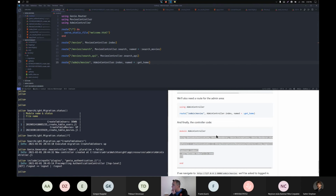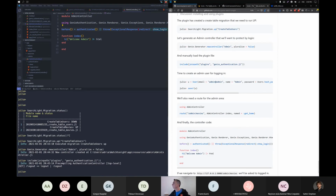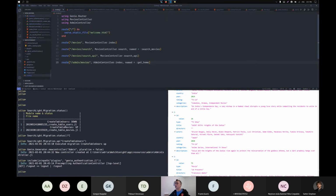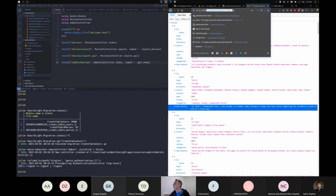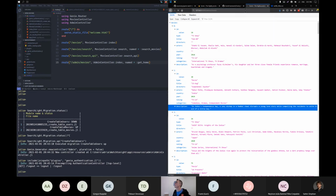Okay, so I think this should work now. We have the route, we have the controller. If the authentication is successful, we should see a welcome admin message. Otherwise, we should be sent back to the login page. So let's see if it works, and hopefully I'm not logged in. The authentication is being stored on a session cookie. So let's see if I have any from my tests. Let me go to admin movies. Let's see.